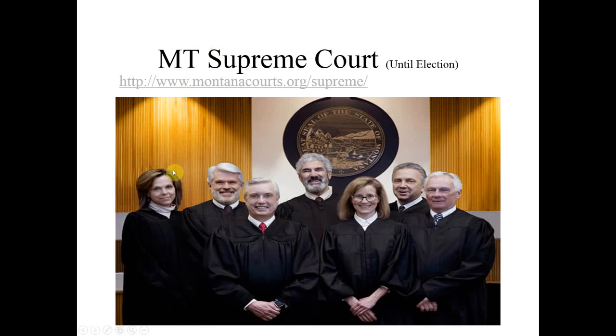The Montana Supreme Court is 7 people. And I can't say I know all the names here. That one's Beth Baker, I believe. I looked that up. McKinnon, I think that's McGrath. This guy I know. That's Judge Sandifer, and I know him. He actually started his career as a police officer here in Havre. And no, I didn't get arrested by him or anything like that.